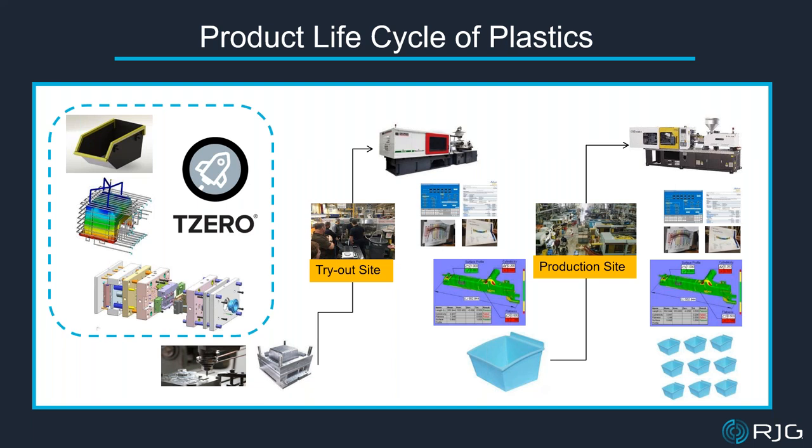Next, the mold goes to the production site to trial, and hopefully the process engineer has all the prior trial report information and the mold filling simulation report to go off, but this isn't always the case. And the engineer is then stuck trying to reinvent the wheel. So I can't stress enough, documentation and communication are absolutely key to a successful product launch.